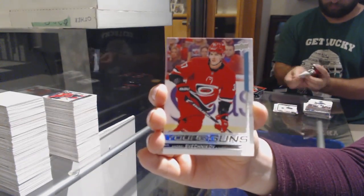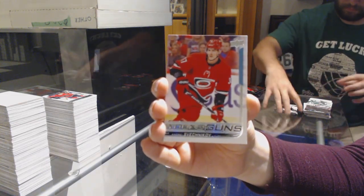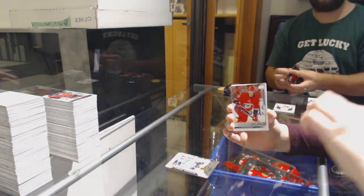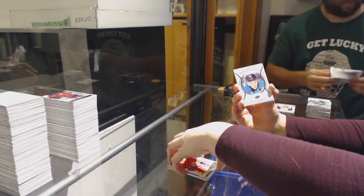The acetate ones are actually thicker. So the clear cuts are just kind of a thin acetate, like Ice base cards. And then the acetate ones are thick. That's how you explain it?